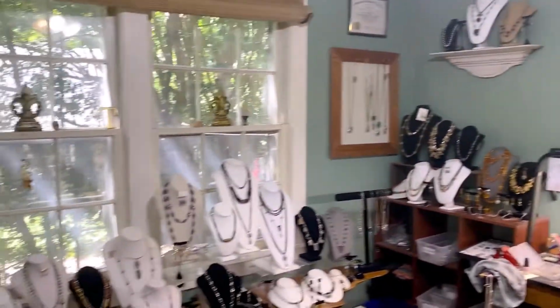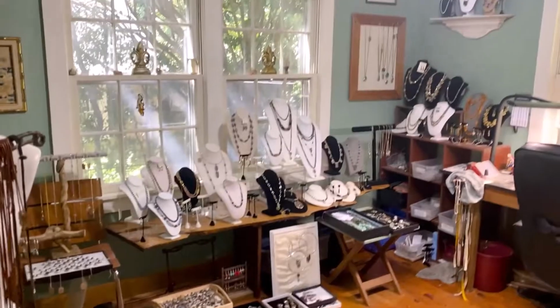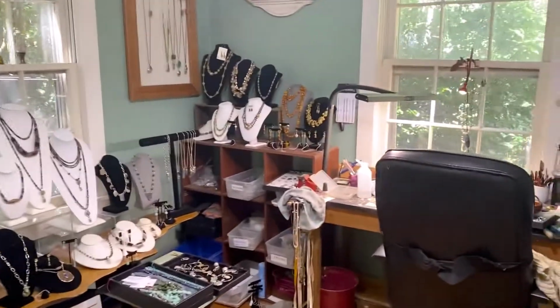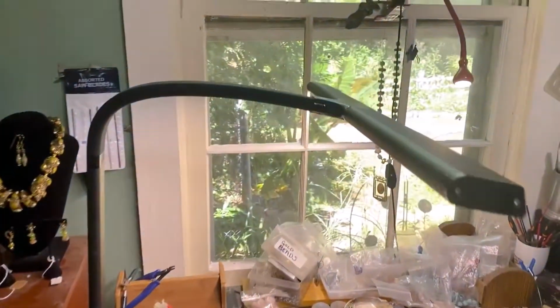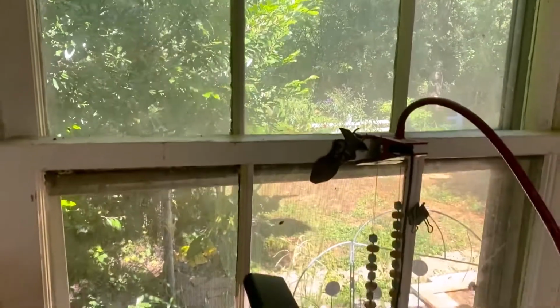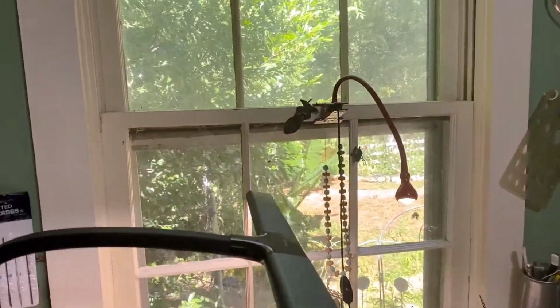So yeah, this is my beading studio, and maybe I'll do a little video also of my soldering studio, which is across the way, and that's where I do all this stuff with the torch and the molten metal, etc. Also, I have a wonderful view of my garden out the window where my hubby plants lots of flowers for me to look at while I'm working, which is just amazing.